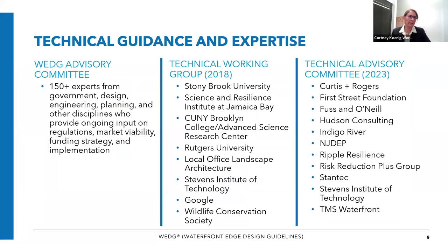So just a little bit on the history and the rigor of the WEDG process. The concept for this program was launched and basically incubated in 2010. And then about 7 years ago, we consolidated 150 experts from across many, many different disciplines to finalize the first set of most rigorous standards for WEDG. And then in 2018, we did a major update with a technical working group. You can see a lot of names there, especially locally.